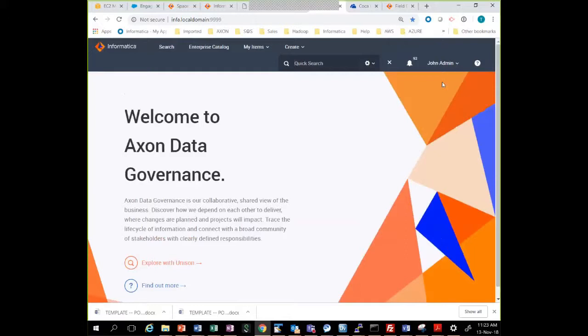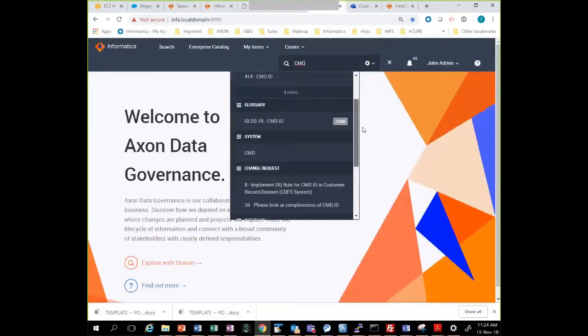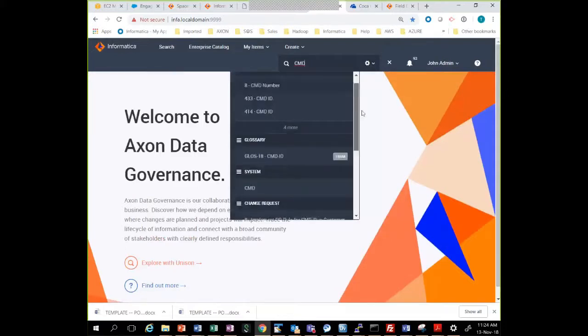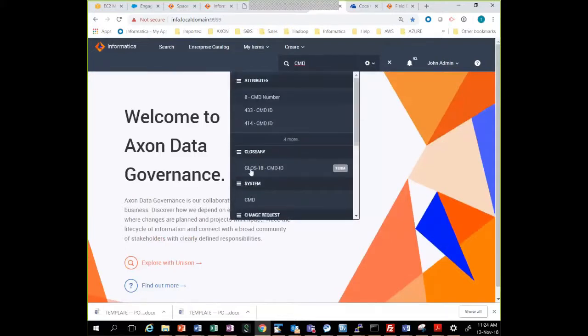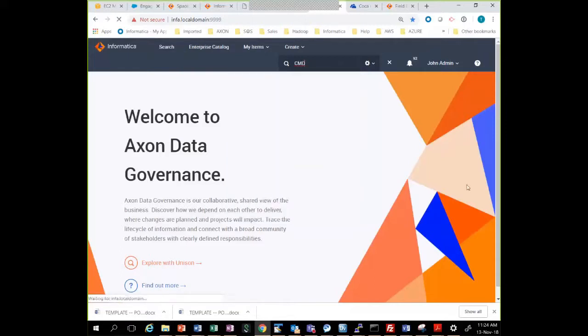We've got this smart search up on the top row here, and we want to search, for example, for the customer master. Let's search for customer master. When I type that text in, it provides me a predictive text drop-down list. You'll see here we have a number of attributes, glossary items and systems and so forth. What I was after was probably the customer master system, so let's drill in on that.